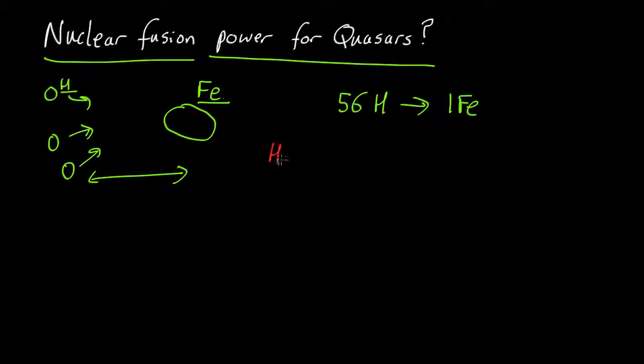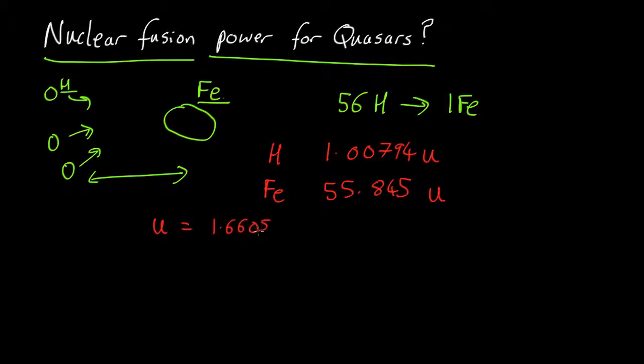Now, a hydrogen atom has a mass of 1.00794 atomic mass units, whereas iron has a mass of 55.845 atomic mass units, and that's something you can measure in the laboratory. Atomic mass unit, by the way, is 1.6605 by 10 to the minus 27 kilograms.